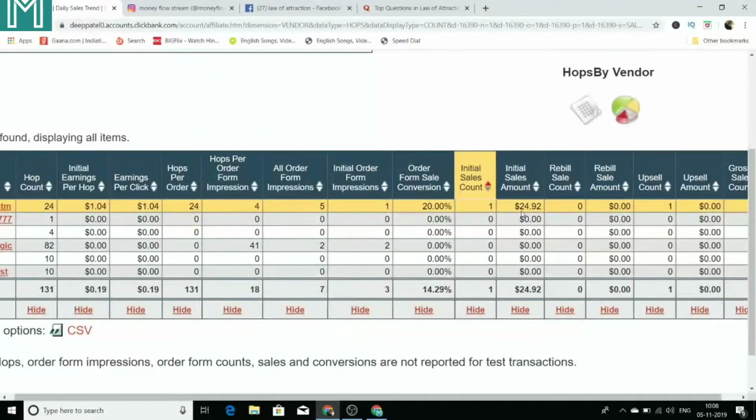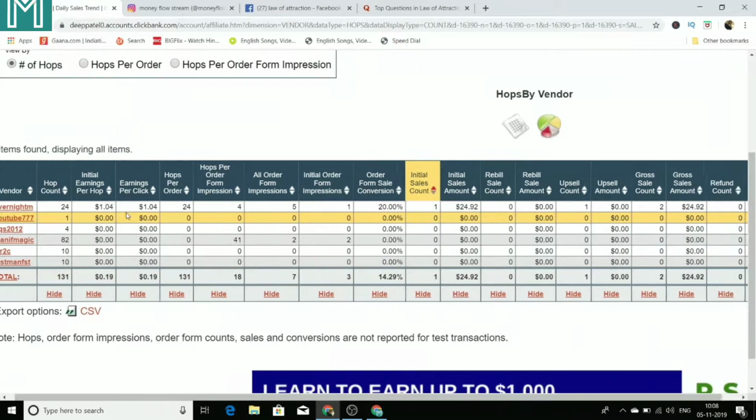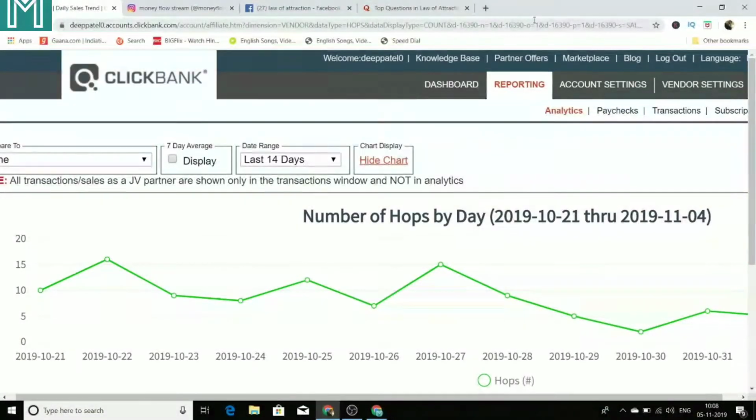Okay, how I made the sale in just 1 hour. I have sent only 24 clicks. That's not a big amount of clicks which I have sent over here. You can see, and this is the commission. Okay, now I'll be revealing to you what product I am promoting currently using this method.